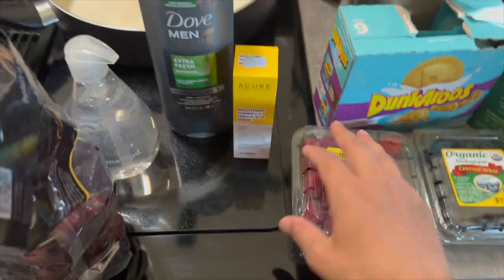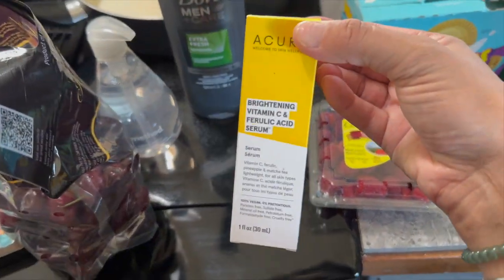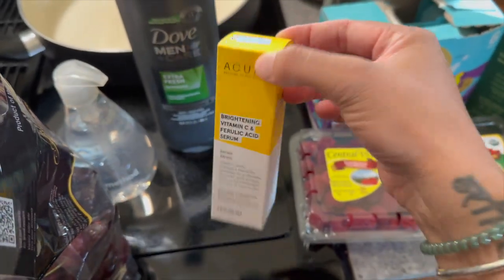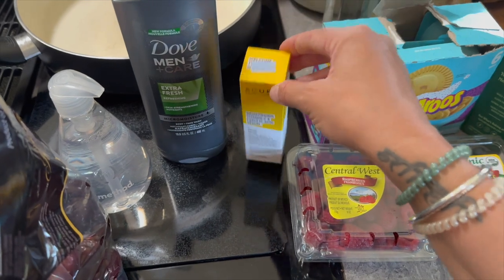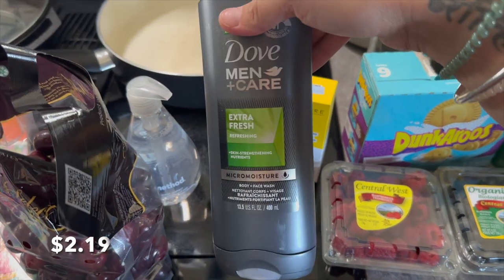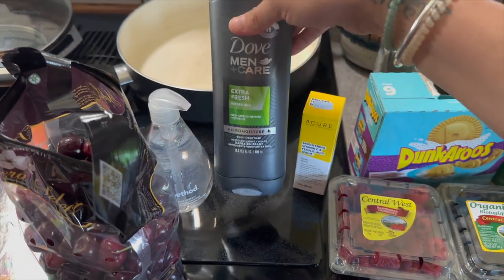We did get some household items. I use this Acure brand a lot for my face serums. And that was $9.99. Normally these are like $25, $30. I got some Dove Men+Care. This is for my husband.